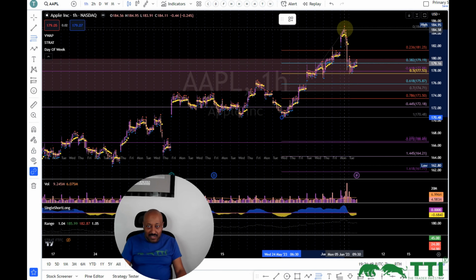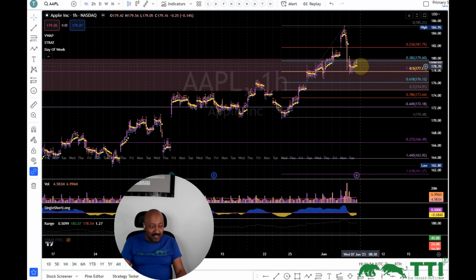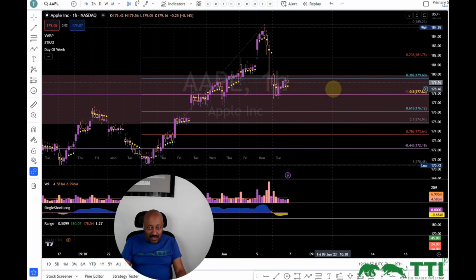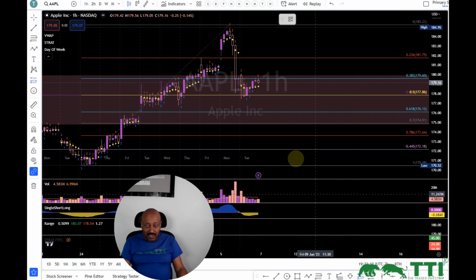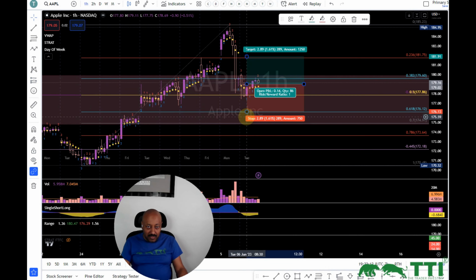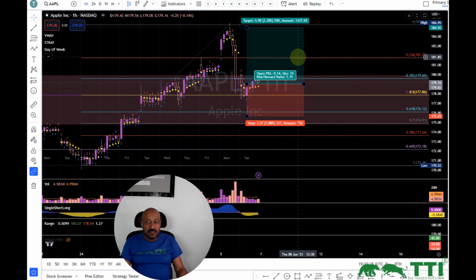So nothing, nothing, nothing, right? So where is this? Green to green. And if you can see these almost railroad tracks, that is your entry with a stop below the 61.8. And you can target, so here's your entry, somewhere here. Even if you target the previous high, you're very close to a 2x.